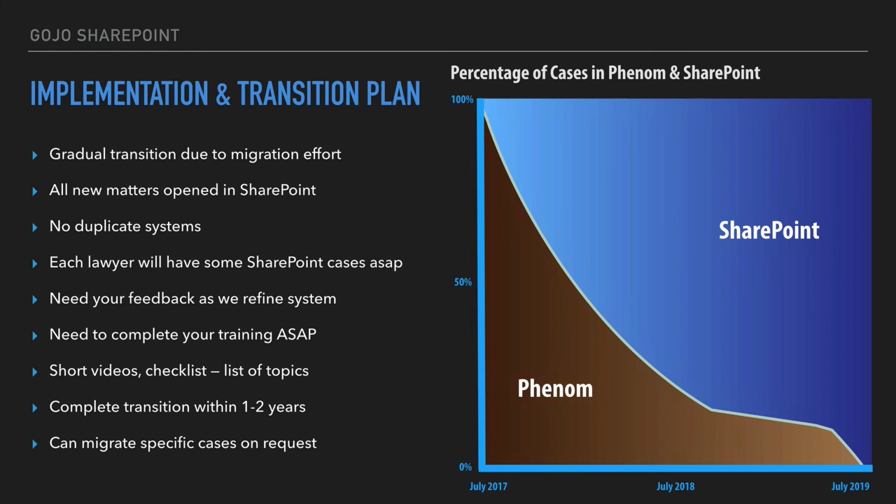of SharePoint. The reason the curve flattens out in the second year is that there are some large cases, particularly dormant ones that are on appeal, that aren't worth moving, and they just sit there for a long time. And after a while, those files tend to close, or we reach a point where we just say, okay, whatever's left, let's migrate it. And then we reach that stage that we think would probably happen in about 2 years, where 100% of our case files that are active are operated solely out of SharePoint.